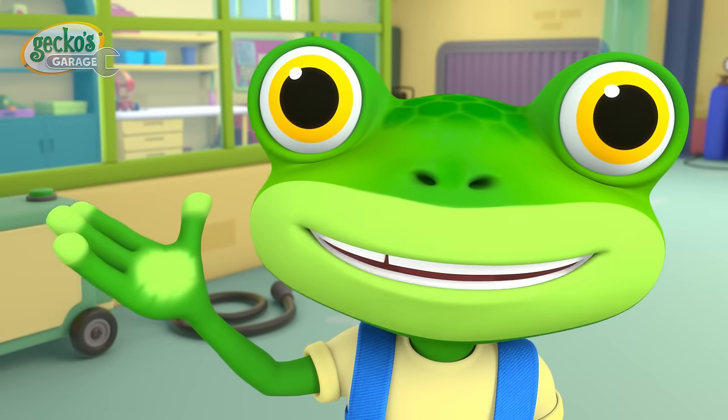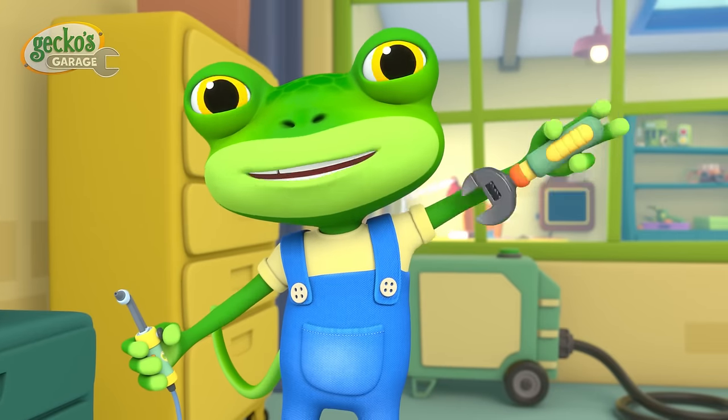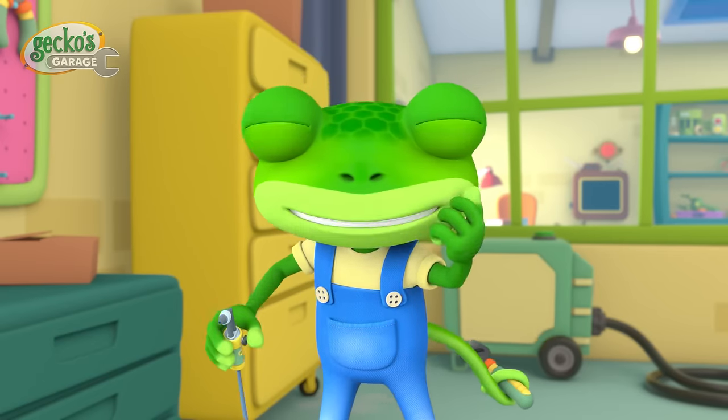What tools do we need? Welding torch? Wrench. Gecko's garage, time to fix. Gecko's garage, let's fix this.